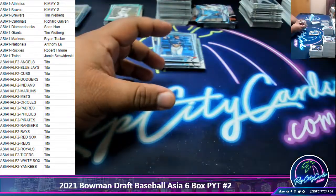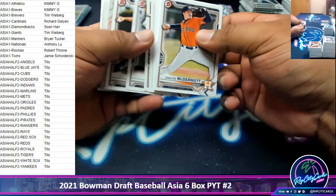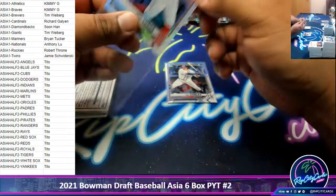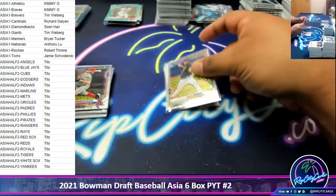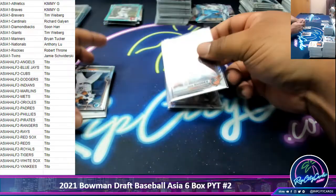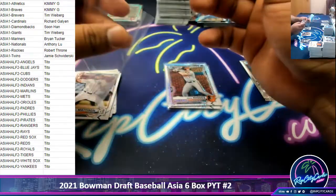And now the last pack, mojo. Let's see what we got. We got a Conley Braves refractor, a York Red Sox refractor, Chen Pirates Asia, Marchaux Angels Asia, John Rhodes, Orioles Asia. And what else we got? Come on, big hit. All right, it's a Mazzucato Invicta for the Royals that's not numbered or autographed, unfortunately.